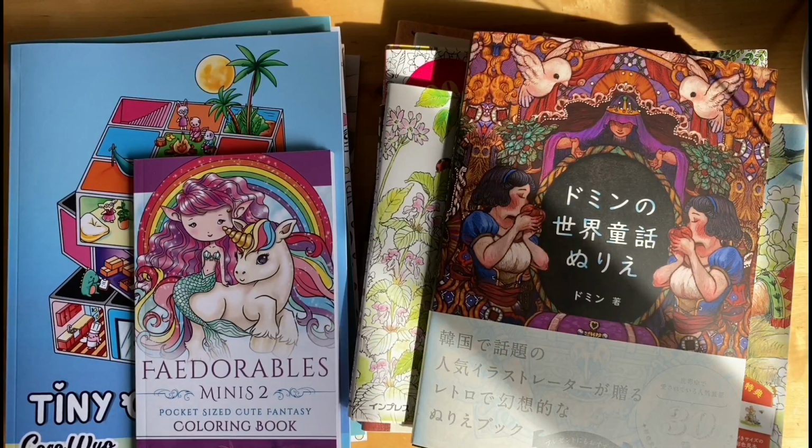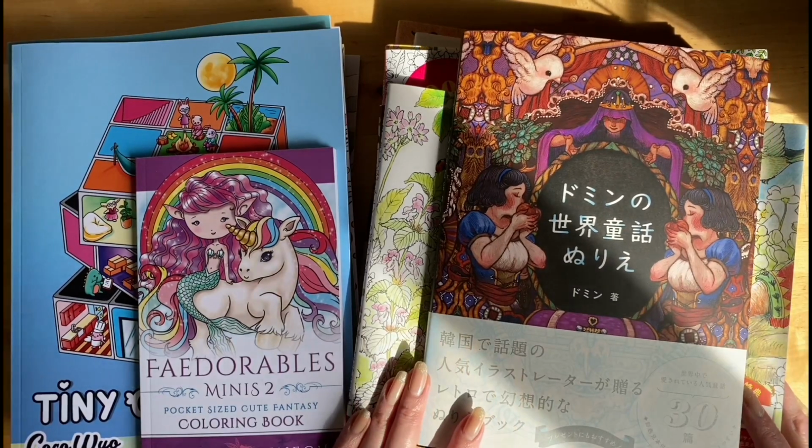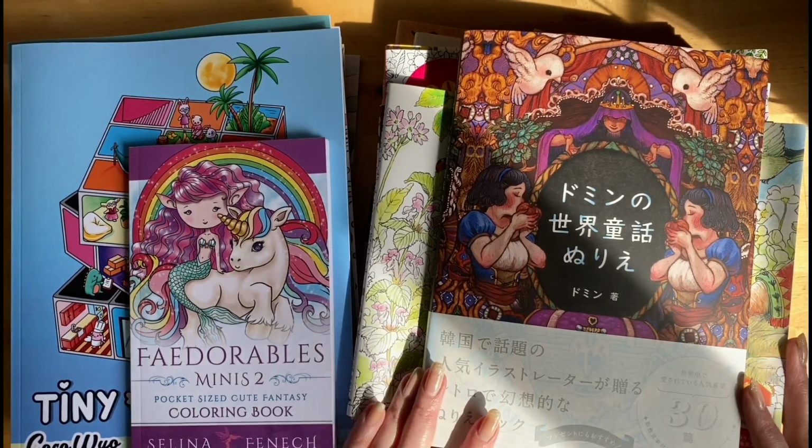It's Wendy, and as you can see I've been very bad and bought some more books that I wasn't going to buy this month again. Well, yeah, what can you do? There's books, I like them, I bought them. So I wasn't going to buy anything from Amazon Japan because, well, it was going to be good.